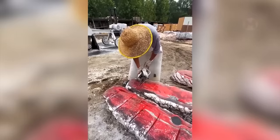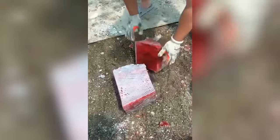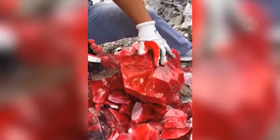Apparently, this is a giant red quartz crystal, and just look at how much effort it takes to properly process this beauty.